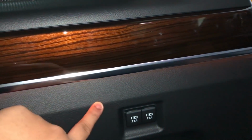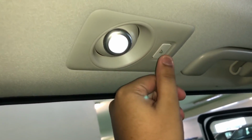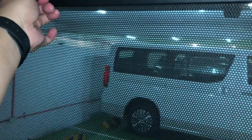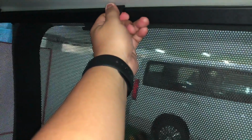Here is your ambient light right beneath the wood paneling and the silver accents. As you can see, it's now in color orange. Air conditioning vents on each side of the pillars. Also have your lights in here. It also has your brightness level, so that's the brightest. You can tone it down a little bit and turn off. Also have your sunshade right here, or sunscreen, don't know how you call it. You just pull that up and it automatically rolls down. Just pull it up again and it clips in right over there.